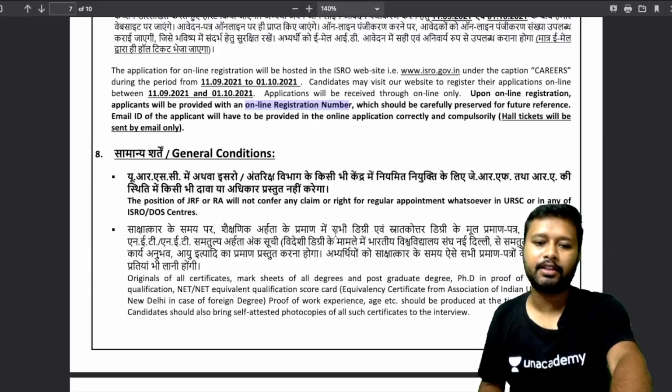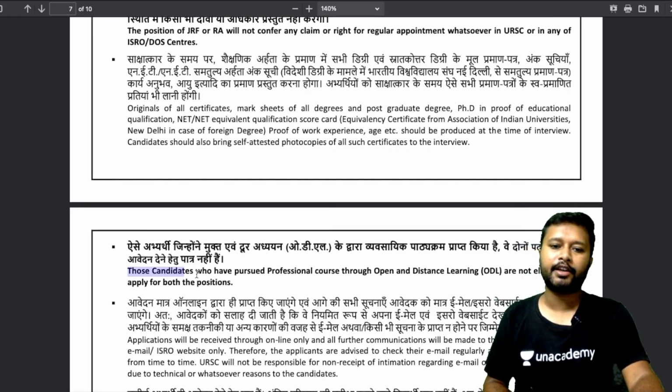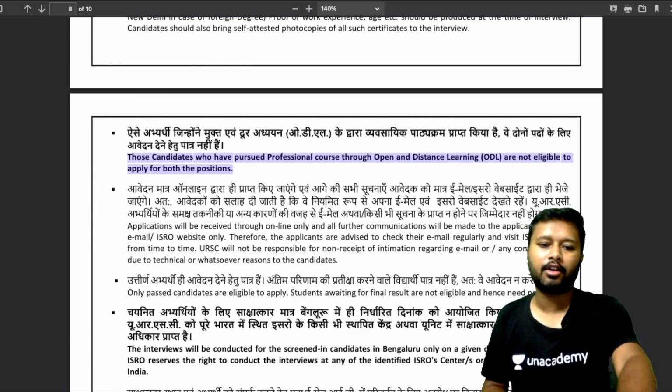There are some general conditions, I guess you should read about it. There are general conditions that those candidates who have pursued a professional course through open or distance learning are not eligible for the position. So if you have done it through distance learning, then you cannot apply for it.